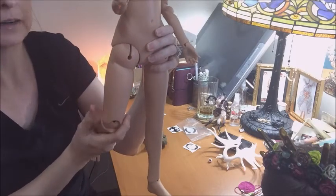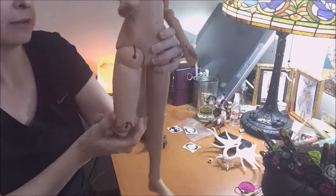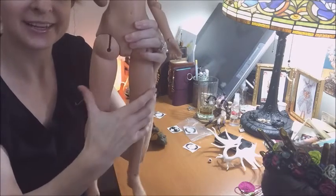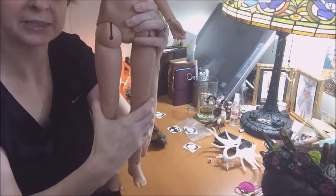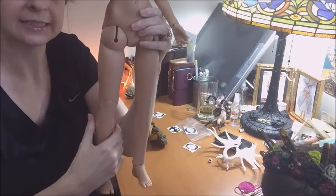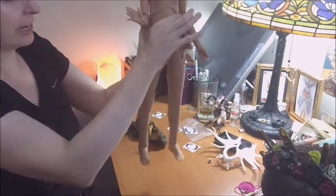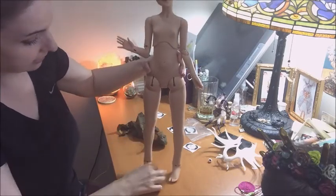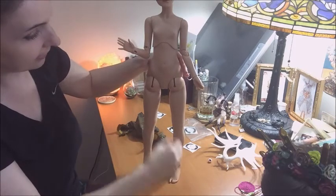Her legs are very thick, and one of the things that I like, she doesn't have a lot of thigh, is that she can't put her legs together this way. They stay like this, and I noticed that, but it's a bit of her stockiness, which I like.